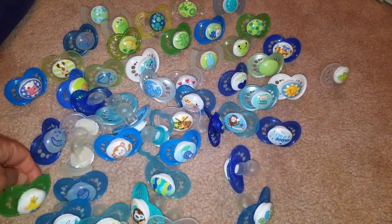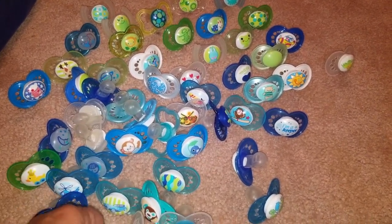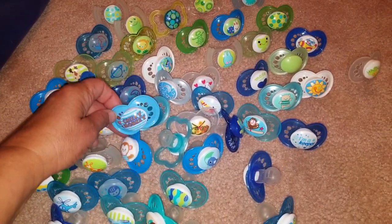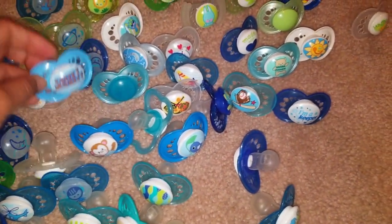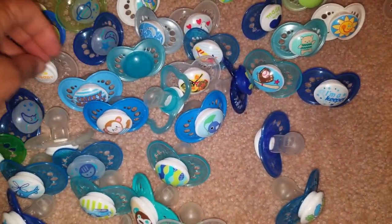Okay, guys, here's another mam boy lot. It's a 50 boy mam lot number 4. This is the cheeky monkey lot. It's also referred to as the cheeky monkey lot because you've got your little cheeky monkey and your little cheeky monkey. Such a cute little pair.